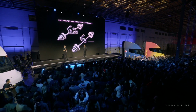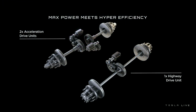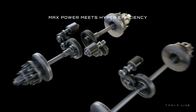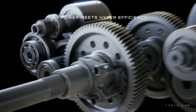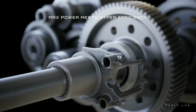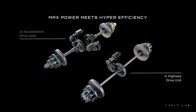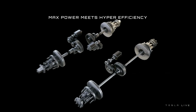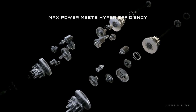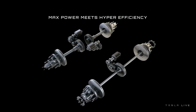We've got a tri-motor powertrain system. We're using the carbon overwrap sleeve. Essentially, we're using the Plaid Model S, Model X powertrain, but we're enabling two of the drive units to disconnect, so that they're not free spinning, so the efficiency is much greater in cruise.